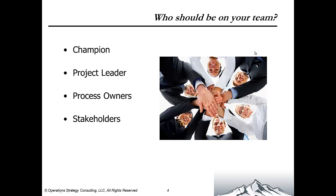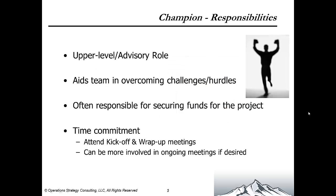So who should be on your team? What roles need to be filled in order to have a successful continuous improvement team? You need a project champion, a project leader, several process owners, and possibly stakeholders as well. All of these are different roles that are essential to creating the best continuous improvement team. The first role that we're going to discuss is the champion.